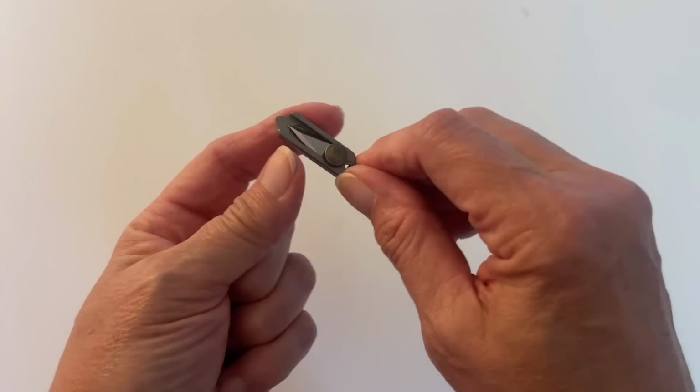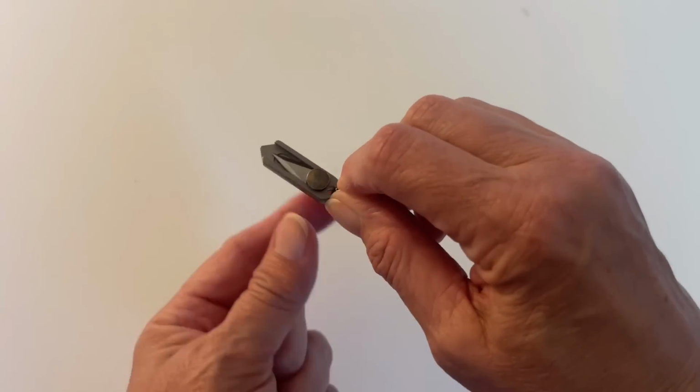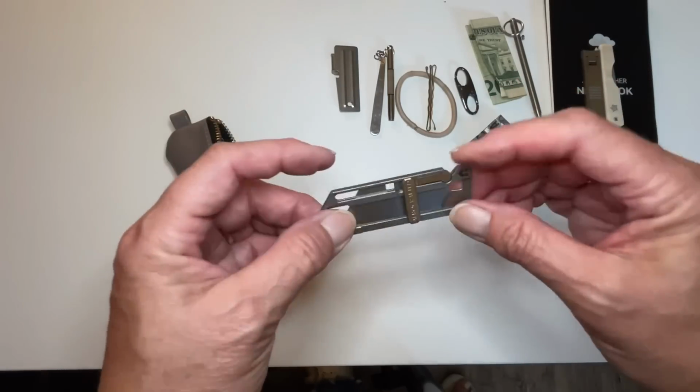6.2 ounces. It's probably the smallest little blade I have ever seen. You can see it's ultra thin.